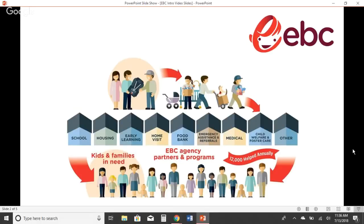Right now, we fill orders for 170 programs, helping an average of 800 kids a week. And we do this from 3 different locations: our North Shore hub in Kenmore, West Sound hub in Bremerton, and our Central hub in Issaquah. So the ordering system helps us coordinate a lot of activity.